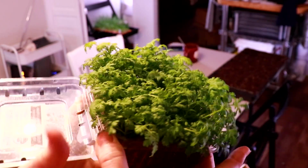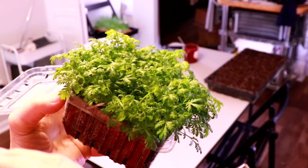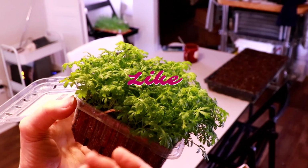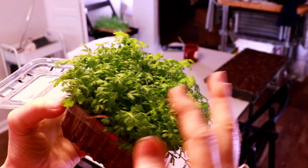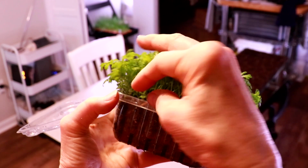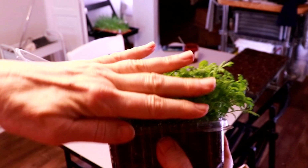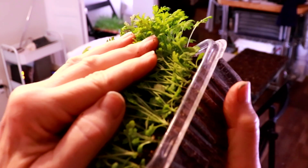I sprinkled the seeds, which are very hard to distinguish between the chaff in the flower, because the flowers are absolutely tiny on this very big plant. This plant can get up to 6 feet tall and has the most wonderful scent in the garden. So you can see underneath, that's a toothpick. You can see underneath how many there might possibly be.